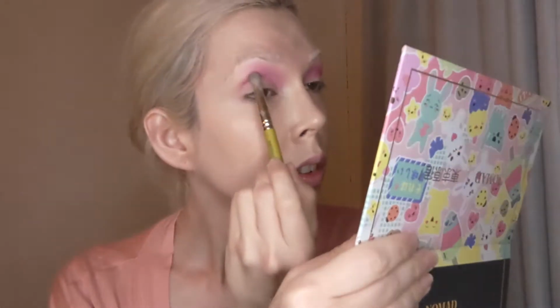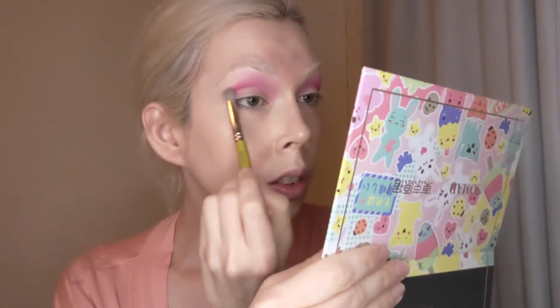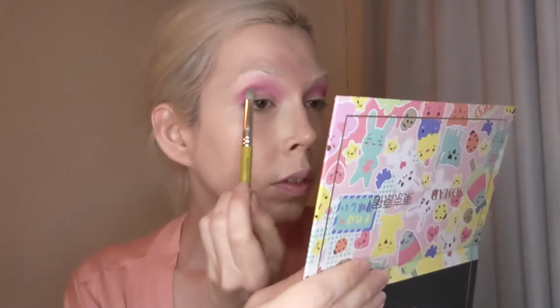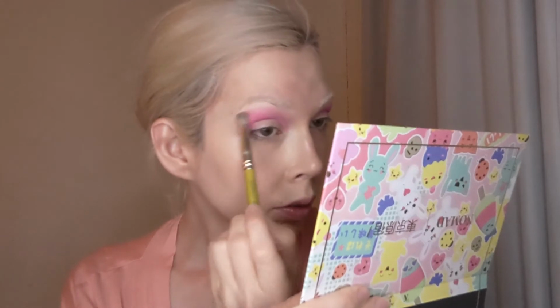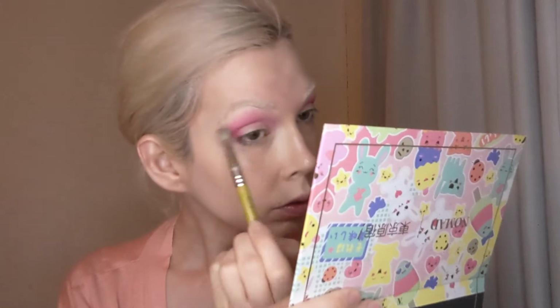Next, using that same brush, I'm taking the shade Dragon Fruit, and this is a darker, more vibrant pink, and I'm placing this in the outer V and taking it to meet that initial color and blend those two together.